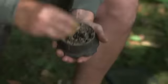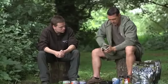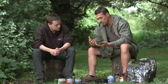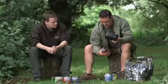I don't think you need to do that. Just to make it so simple, give that a bit of a blend up. So you're breaking it down as well and you're releasing all those oils, so it's going to give off even more flavour. Put that into a bait tub and add a bit of the oil.